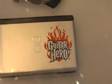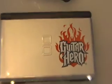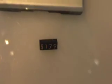The Guitar Hero DS for not much more than they cost to buy a normal DS, $179. I don't know how available they are in the rest of the country, but it was very attractive in the display. Now, they had the standard DSs there. Some of these colors were different than the ones you buy in the regular stores around here, and they're all $129. Special edition for $129 here.